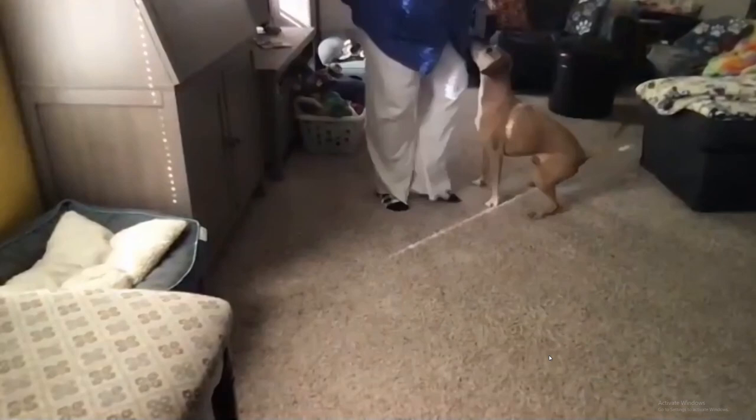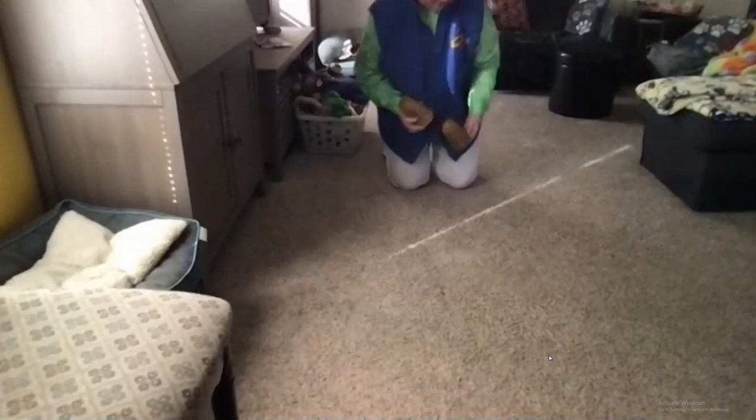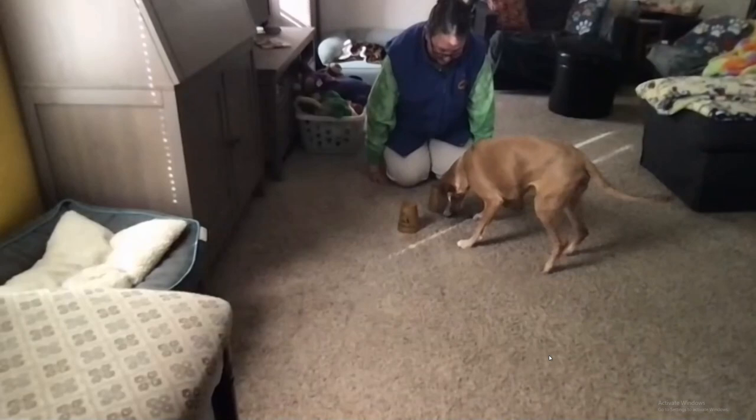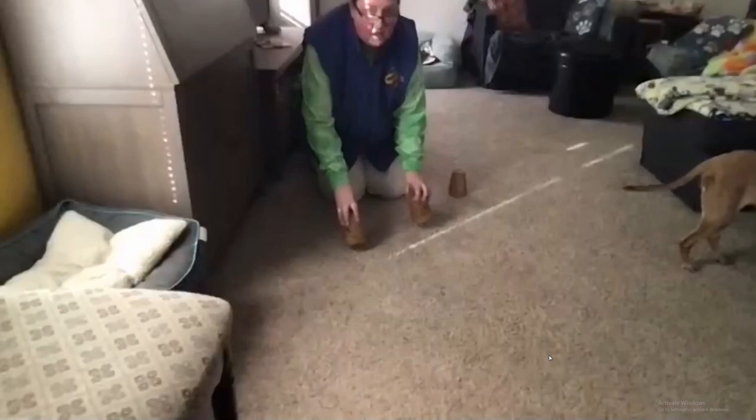Okay. Come here. She thought I threw a treat. Down. Oh, she's still going to go looking for the treat. So that's okay. Find it. Good girl. And then I toss a treat off to the side and I'll move. Oh, she didn't even see my treats. Sometimes it's hard to be an older dog. You don't see all those things that you normally see.